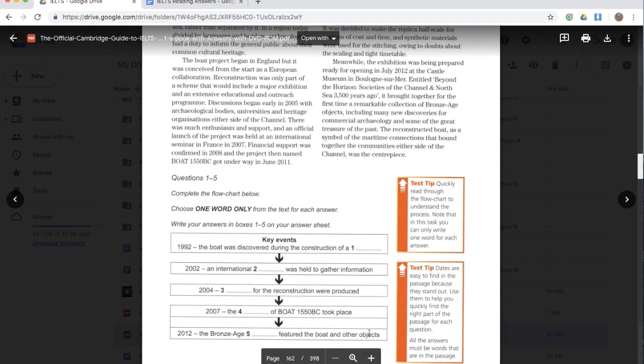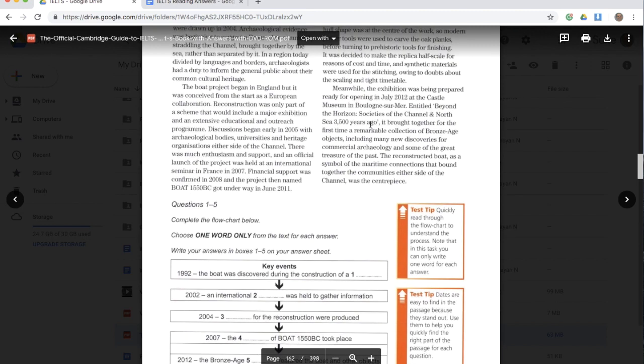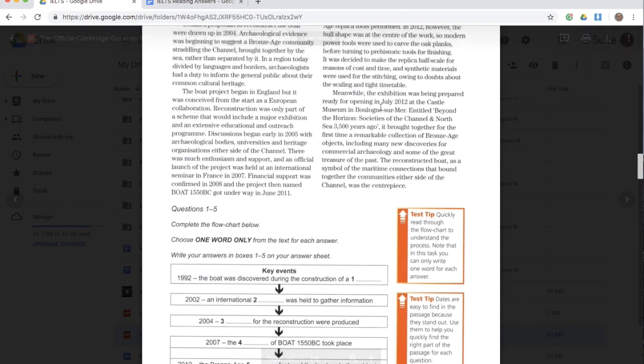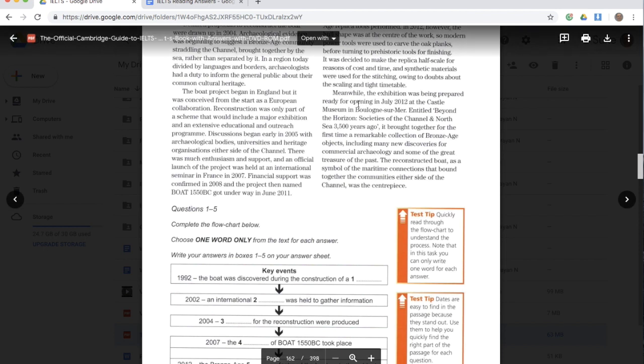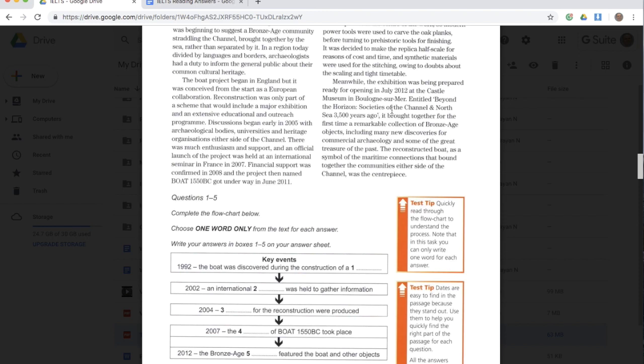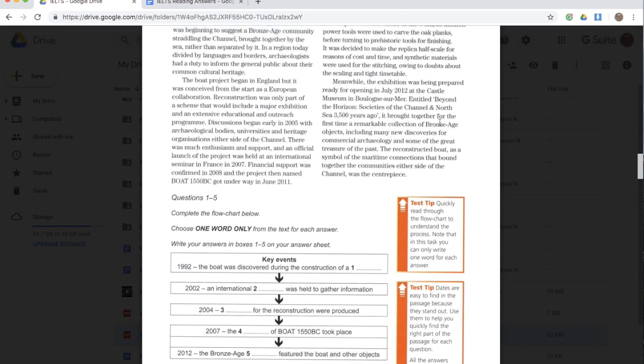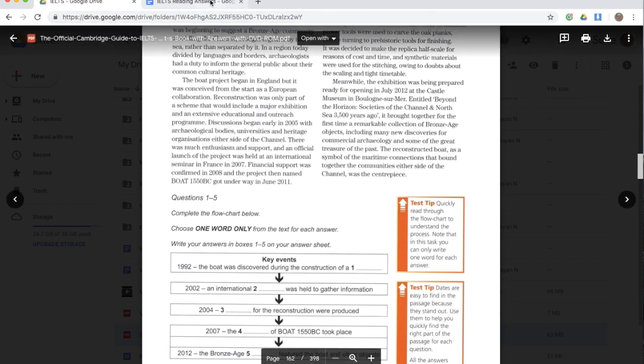The Bronze Age dash featured the boat and other objects. Here we are saying it was the centerpiece, and here we are saying other objects, Bronze Age objects. But what was it featured in? Museum? It was not featured in the museum; the museum is a place. You know, the exhibition was being prepared, ready for opening in July 2012. Yes, in 2012, the Bronze Age exhibition featured the boat and other objects. Does it suit, or is it the museum? Ready for opening, but the museum is the place where it was organized. The exhibition was being organized in the museum, and in the museum, the Bronze Age objects and the reconstructed boat were the centerpiece. Yes, we'll go with exhibition.